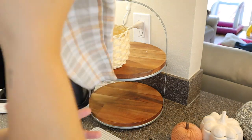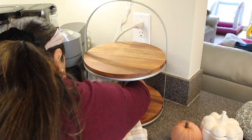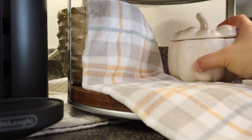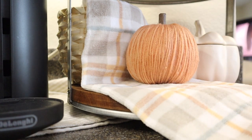And this little light rattan basket is actually a plant holder, but I thought it would be great for hiding the cords in the back. Like I mentioned earlier, this was such an issue for me with trying to hide all of the cords and make sure I had everything displayed the way I wanted.